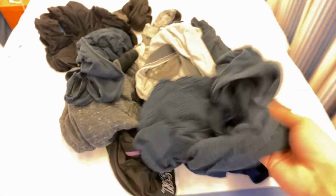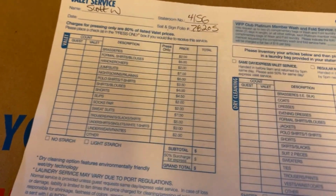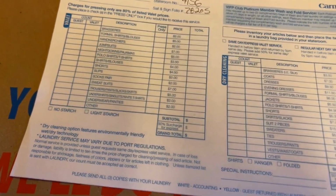So let's show you here. This is the pile of laundry that I have. Now let's see. We have them itemized here. We have some shirts. We have some jumpsuits. I don't have any jumpsuits. Some shirts, some shorts, definitely. Socks, in pairs, so they let you do it in pairs. Some underwear, and some undershirts. So that's basically what I have here. Let's just count them out together.